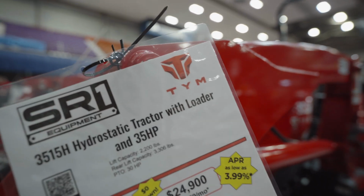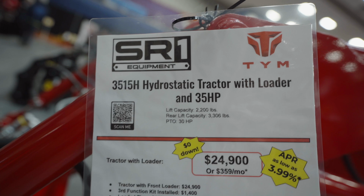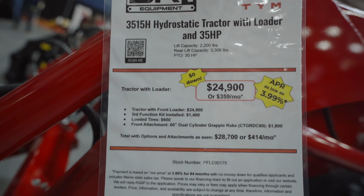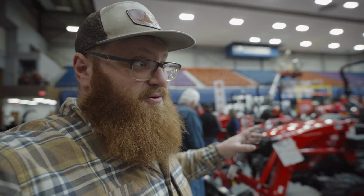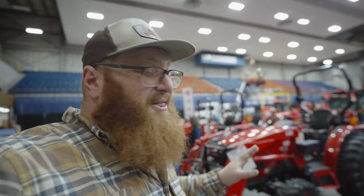Price on this is $24,900 through SR1 equipment, which if you're thinking, oh, well, I looked at a Kubota BX, the Kubota BX, you're looking at like 18 to 20 right now with a loader, depending who you go through. For $5,000 more, you're getting this thing that can do literally 3 times the weight of what a Kubota BX is going to have on the front end. Nothing against the Kubota, but bang for the buck on something like this, you're doing really well.